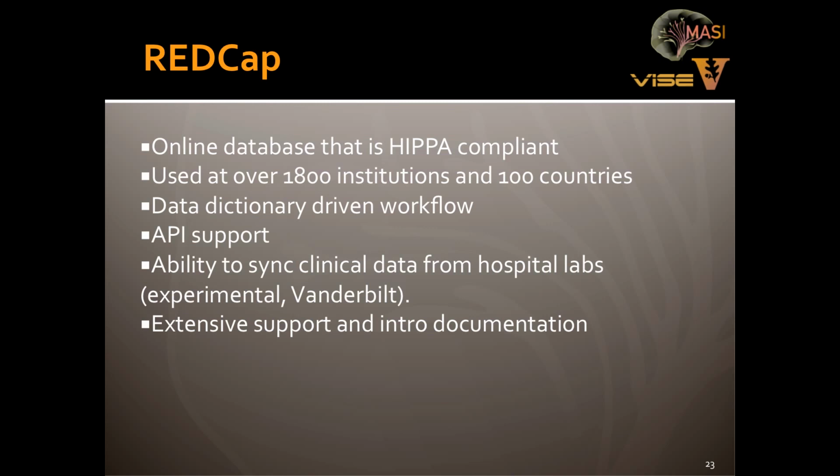We can probably skip this slide, but in case anyone is streaming this, we'll go over what REDCap actually is. It's an online database that's HIPAA compliant. It's used at over 1,800 institutions in 100 countries. It's a data dictionary-driven workflow with API support, which is really fantastic for this work.